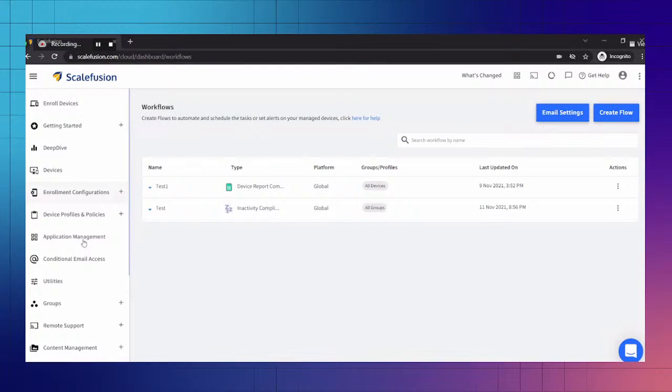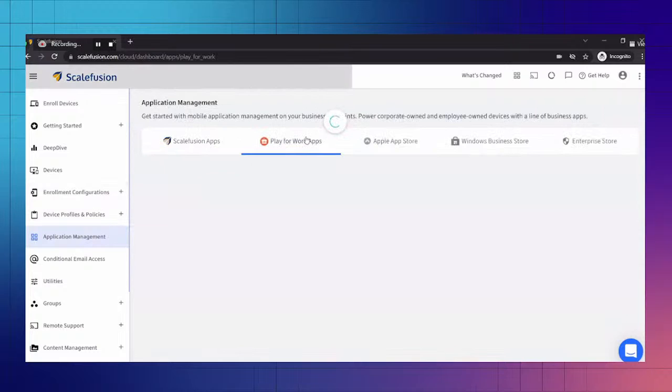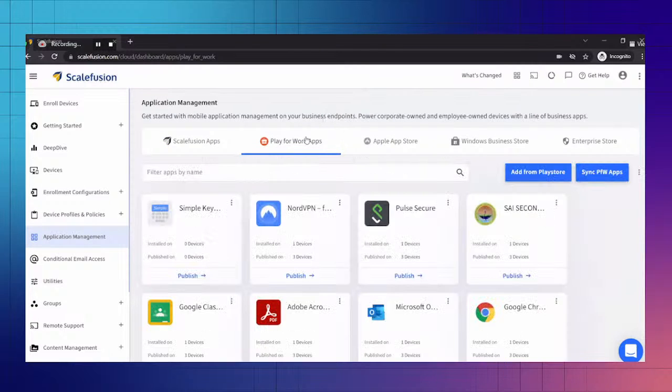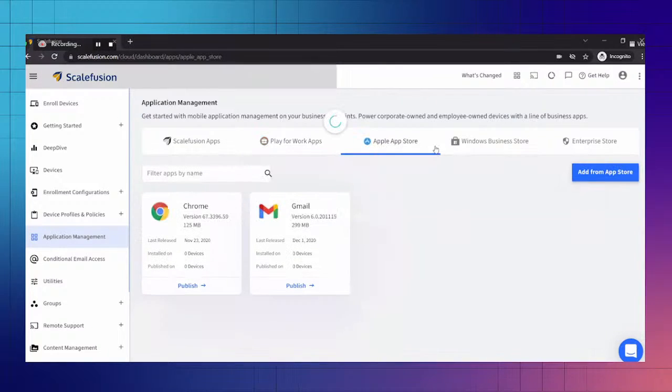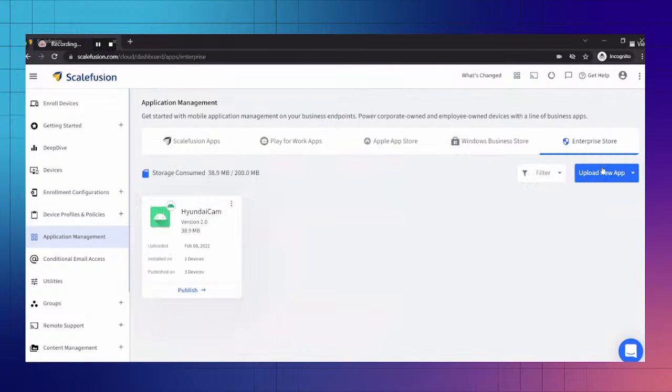We also have an application management section wherein we can restrict the tablets or endpoints to certain apps only, which are there in Google Play Store, Apple App Store or Windows Business Store. If any of the apps are not hosted in any of these platforms, we can also upload the APK file, the PKG file, or any other MSI file for Windows, and all those app files can be uploaded over here, and we can make sure silent installation can happen over the air on these devices.